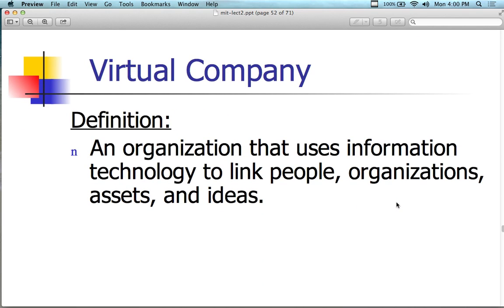Lo and behold, the virtual company, another way of staying competitive. So we've all heard of these. These are the companies that don't exist, and you buy from them on eBay all the time. Actually, they do exist, they're just virtual. So, an organization that uses information technology to link people, organizations, assets, and ideas.